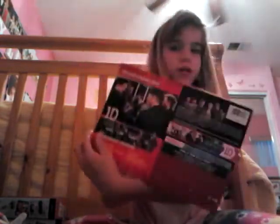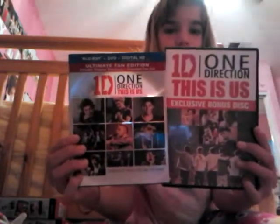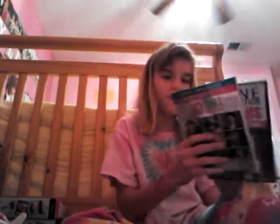So, this is what these two discs came in. And I got it for a late Christmas present. So, yeah, we have that. I was going to cut it, and I was like, no, don't cut it, because I might need it. I was going to cut the pictures out and put them up on my 1D bulletin board, but then I was like, oh, no, I want to keep it. So that was a good decision of mine.